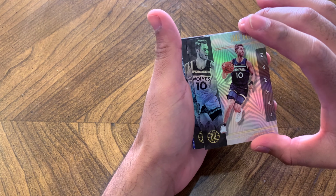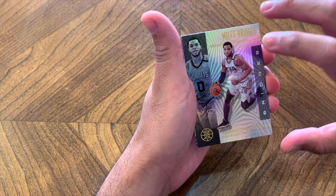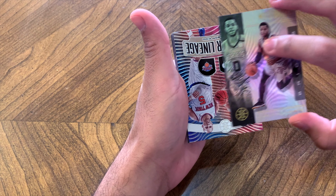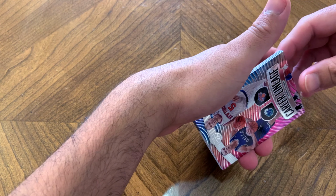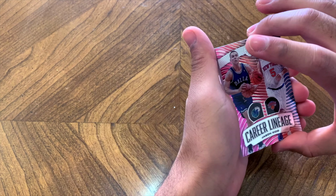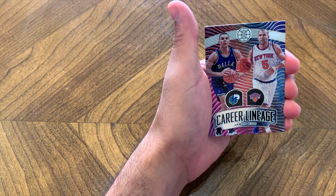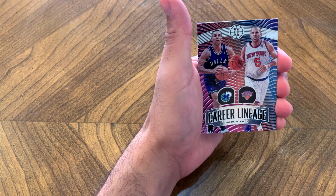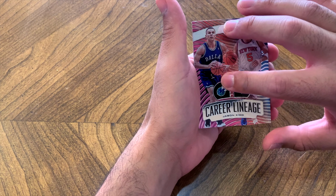Layman, Miles Bridges, and this is probably one of our hits. And it looks like it is a career lineage, Jason Kidd. So I mean, nice looking card, but I'd much rather get a LeBron one, not a Jason Kidd who's not playing anymore.